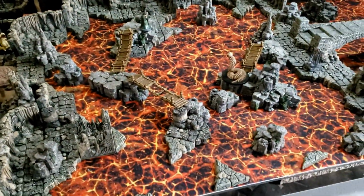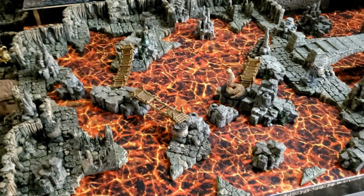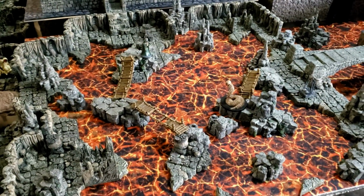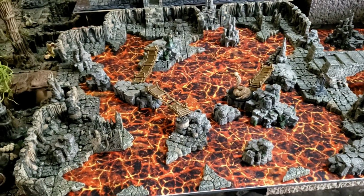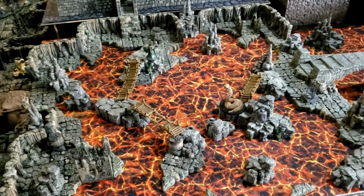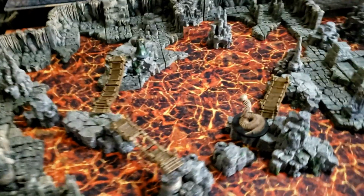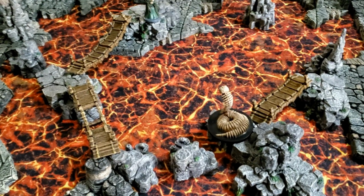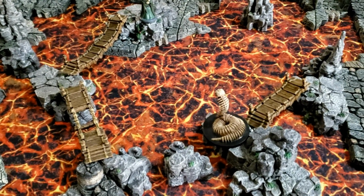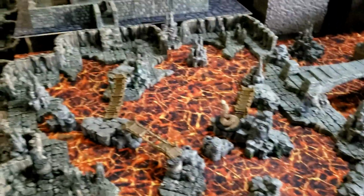So the lava itself here is from WizKids, from their magma chamber set. It's a 24 inch by 24 inch mat, and that's from WizKids, their magma chamber. And you can get that off the WizKids site, or I'm pretty sure you can get it on Amazon, places like that. The wooden bridges are from WizKids from their Caverns base tile set, and those are available retail now, so you can get those.